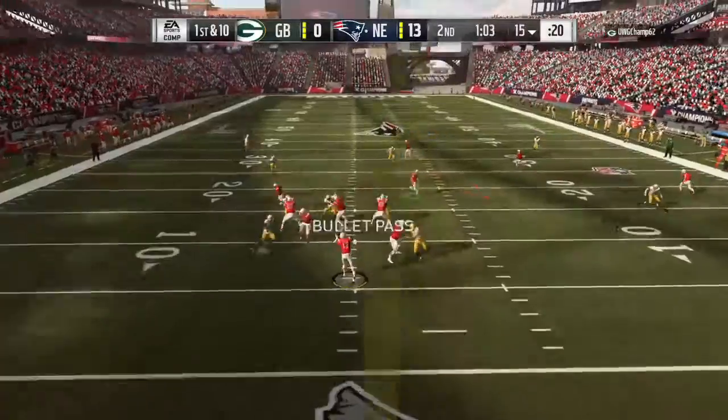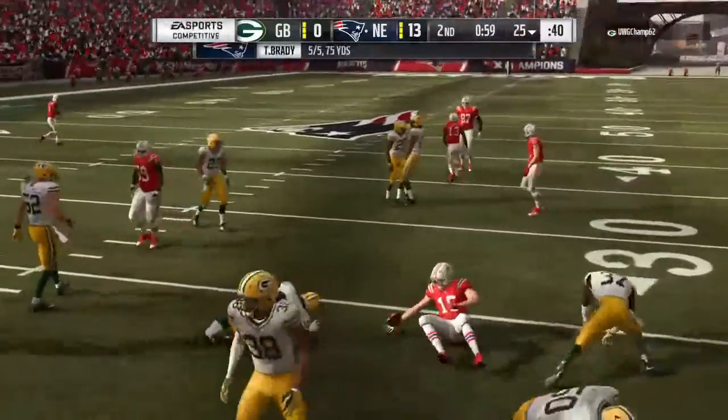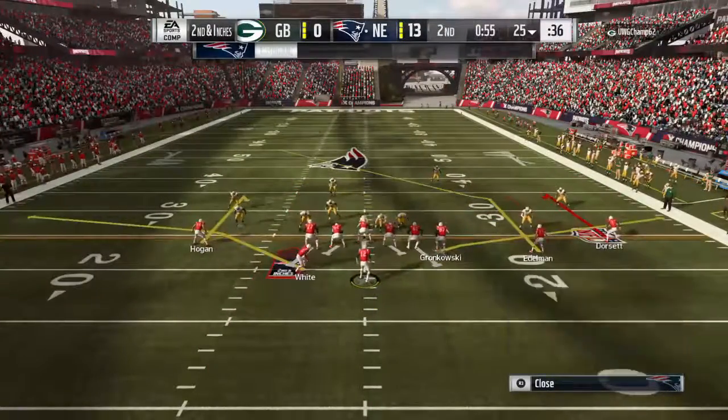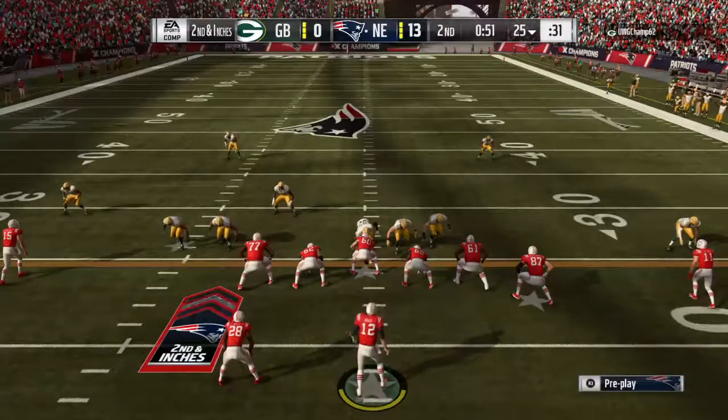Brady now on first down. Over the middle, that's caught by Hogan. And he showed off the athletic juke. Good little gain there. Not a whole lot of real estate, but a nice carry. It's another 10 yards on that one and another first down.